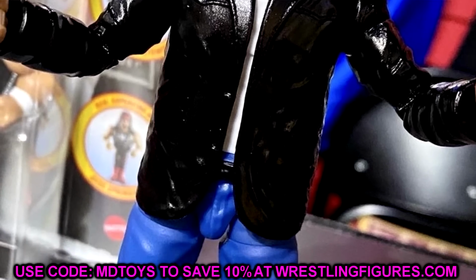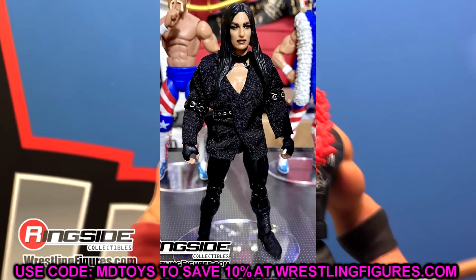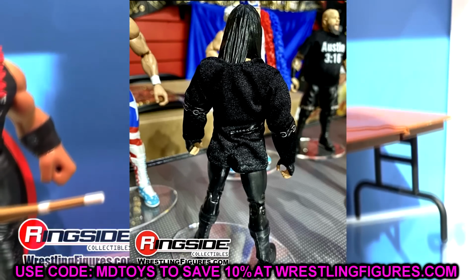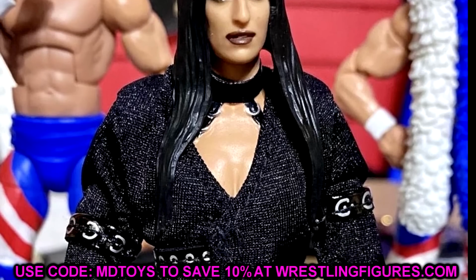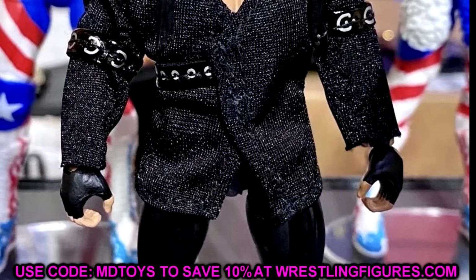Now, moving forward, guys, we also have a look at an upcoming Sonya Deville. This figure looks incredible. I think that the formula looks nice. Head sculpt looks perfect. I love the cloth goods we're getting here with like the chainmail or like the chain belts going around there. That looks awesome. I don't know what it looks like underneath the shirt there. We did get a render of this. I think this is Elite 101 Sonya Deville, if I'm not mistaken.